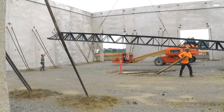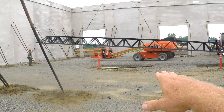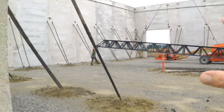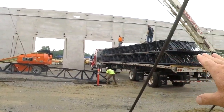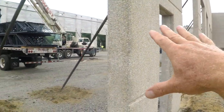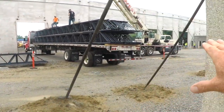This week's Safety Toolbox Talk is on steel erection. As you remember, a couple of weeks ago, I did a safety talk on precast erection, and that contractor had come out here and erected this entire structure in about a 2-week span. So now we've got our iron workers here.